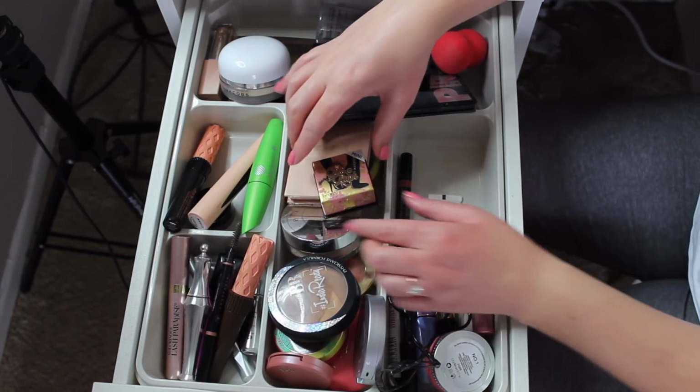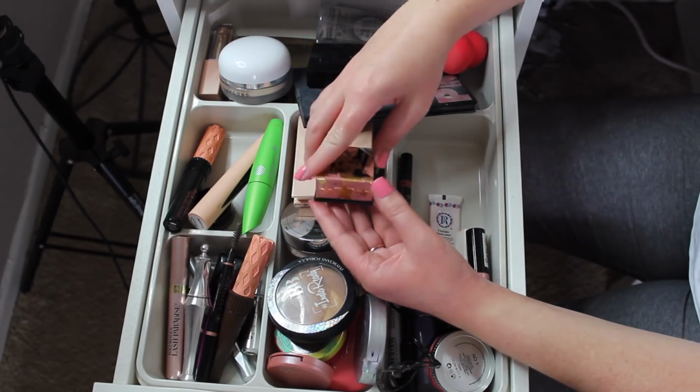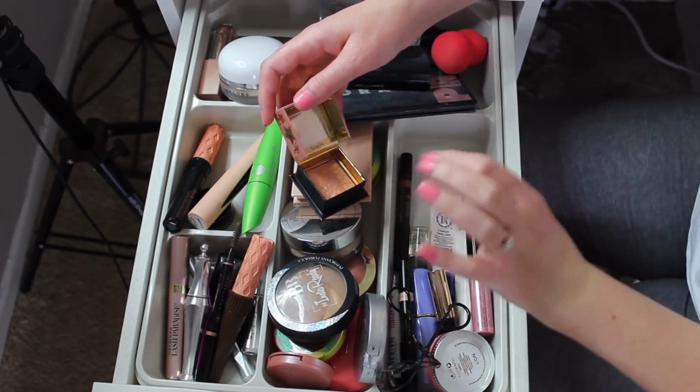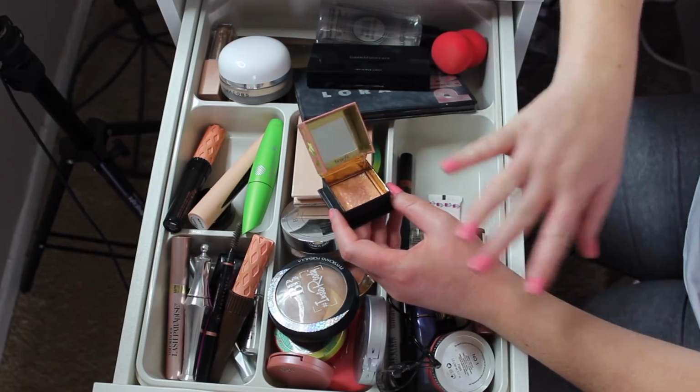But in that Ulta haul, I also got this Gold Rush blush from Benefit. I just got the mini size just because I have so much blush, but I did want to try this. I tried it out for the first time yesterday. I loved it. I don't know about the staying power yet because I did wear it to Disneyland, and I feel like that's not a fair trial because it was hot and I was sweating.